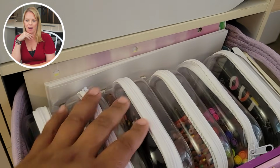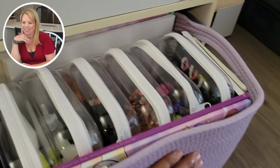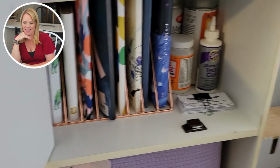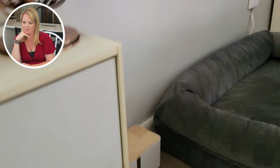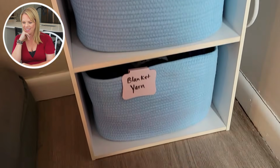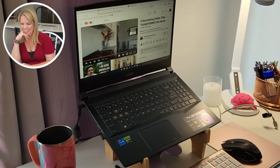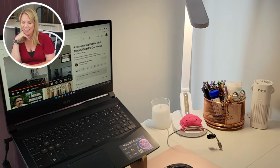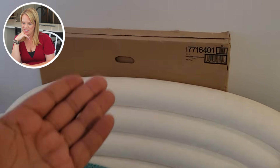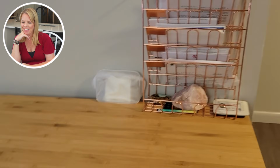My art supplies are all by category. My one book and all my journals. We have yarn, pet supplies, and blanket yarn, which is its own category. Here's my puppers. And my desk. I am watching a video on minimalism and decluttering. Funny me. And that's my box I'll be moving. That's my box of boxes. My other desk.